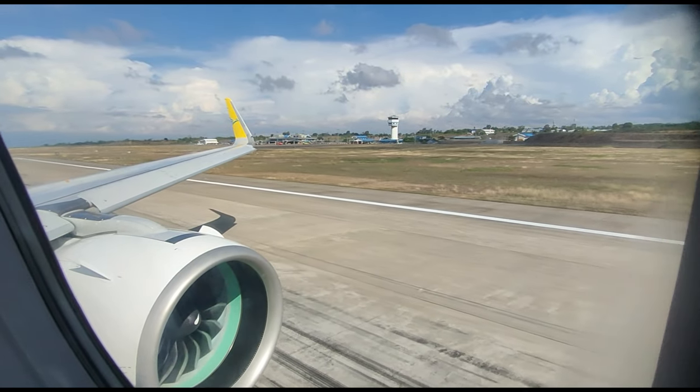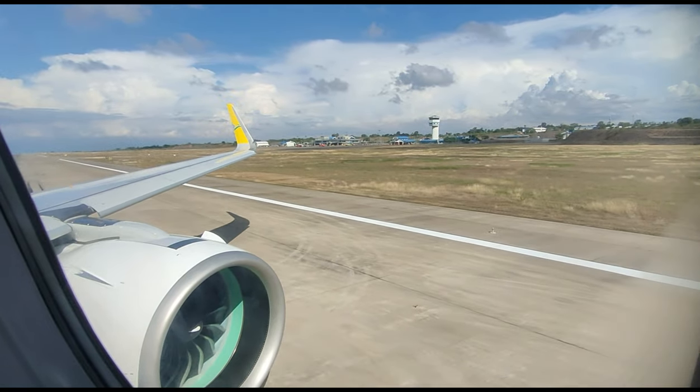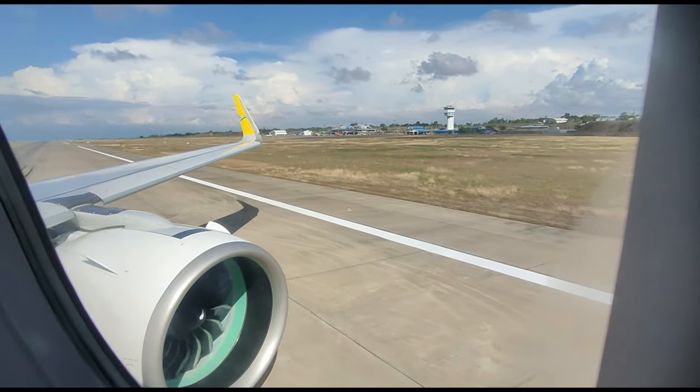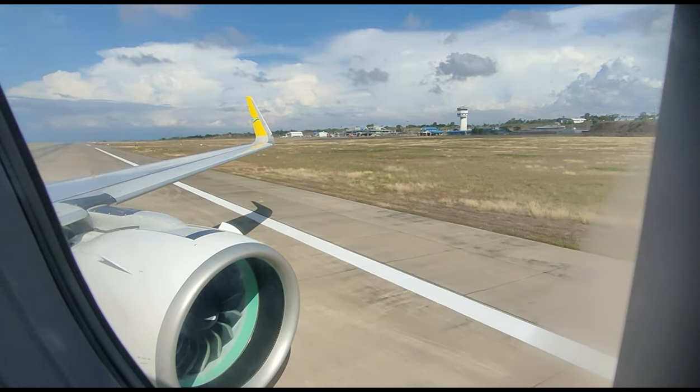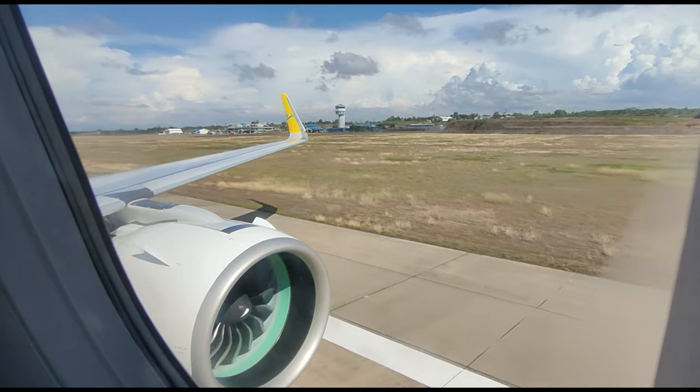Ladies and gentlemen, we have just landed. For your safety and comfort, please remain seated with your seatbelts fastened until the captain turns off the fasten seatbelt sign. Please check your surroundings to ensure you do not leave your personal belongings behind.